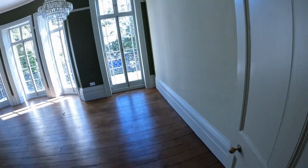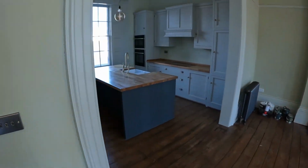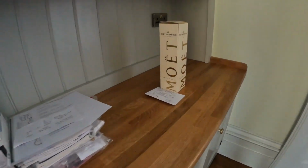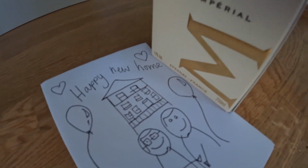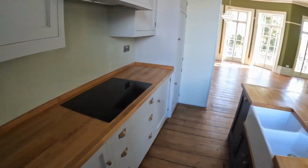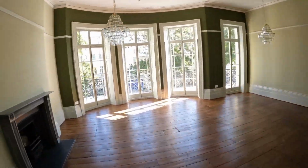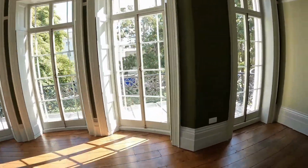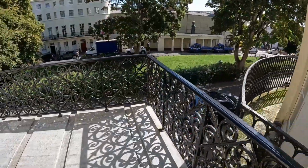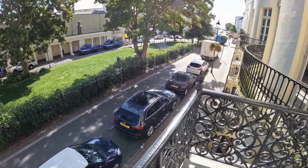Okay, and then this is the big room. So everything's ready for the new owners. But yeah, it'd be sad to say goodbye to it because it's been a wonderful project. I've really enjoyed it. But there's a time to move on, and that time is today.